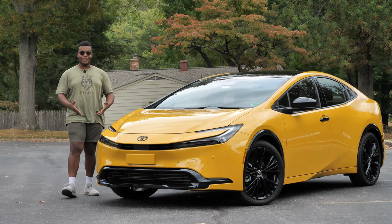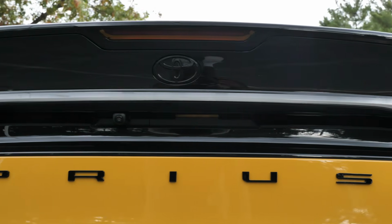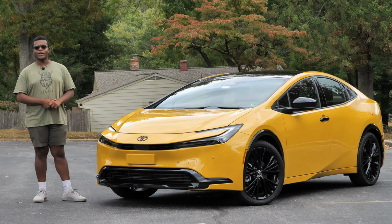And I know that this isn't an enthusiast car, but I would certainly say this is the most lively Prius that we've ever had. So without further ado, I present to you the 2026 Toyota Prius.